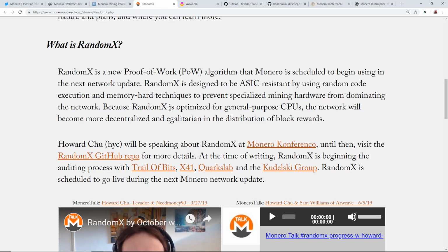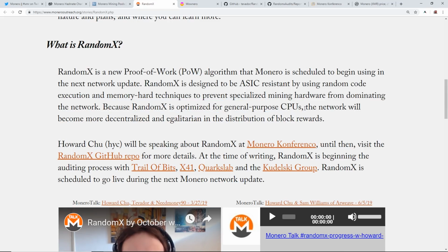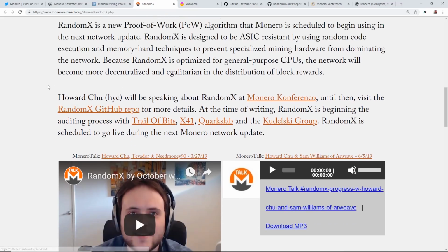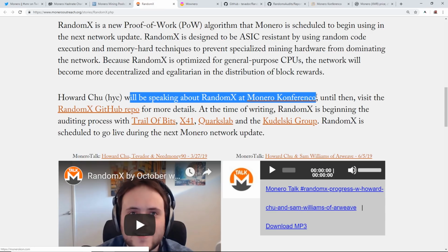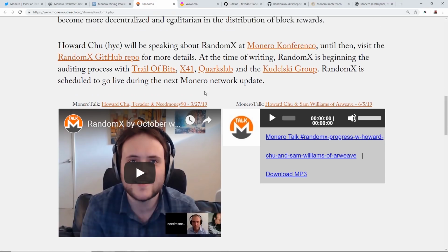So first thing that I see here, because RandomX is optimized for general purpose CPUs, so are they going to phase out GPU mining? That's interesting. Howard Chu will be speaking about RandomX at the Monero Conferenco. I can't pronounce that. I guess it's their own conference coming up. Until then, visit the RandomX GitHub, which I have coming up soon. I'll show you guys for more details. So let's keep going.